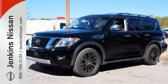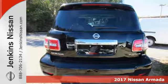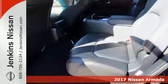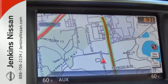Here's a 2017 Nissan Armada. Welcome to your first-class base camp. The towing and off-road capabilities of the 5.6-liter V8 engine give rise to many an idea and adventure.